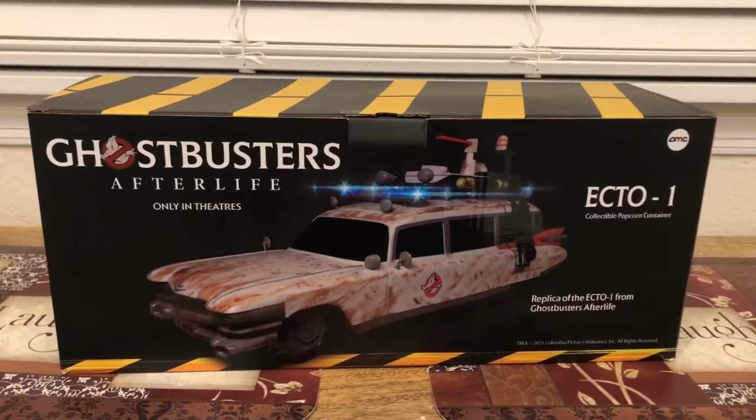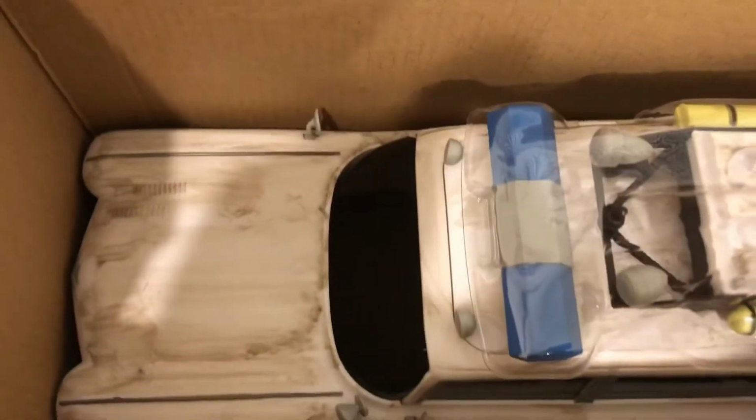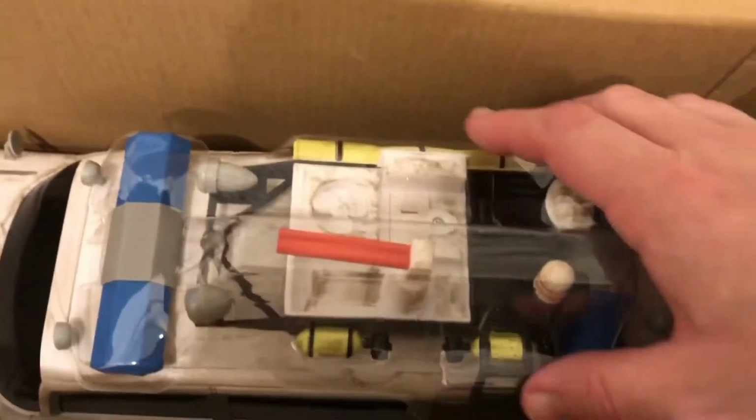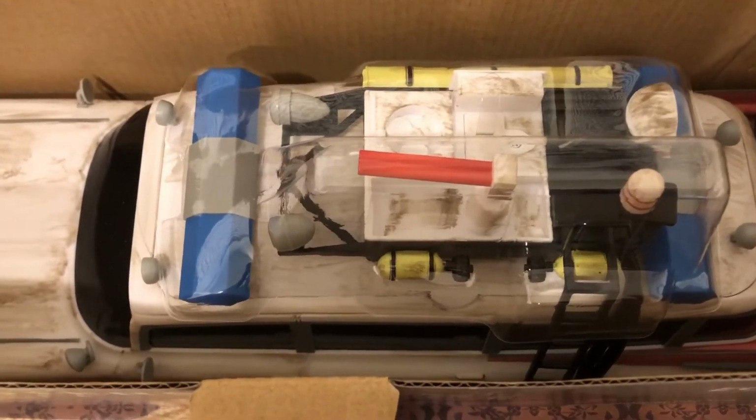But like I say, other than that, let me just show you what's going on inside. So now when you open it up, it's going to come like this. It doesn't have any paper on it or nothing like that. It just has this little plastic top on it. So let me take it completely out of the box and I'll show you that as well.